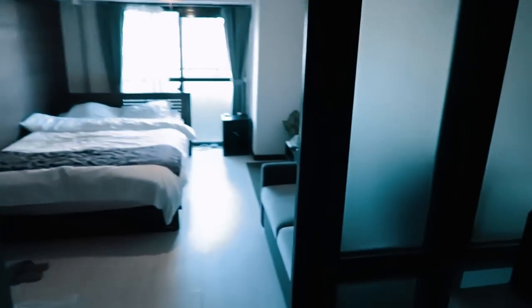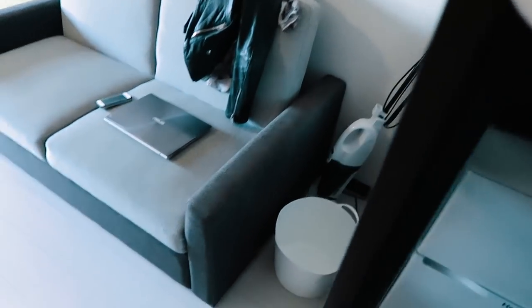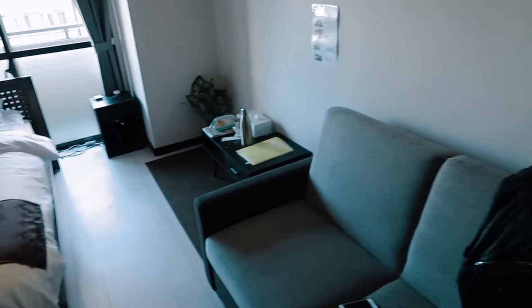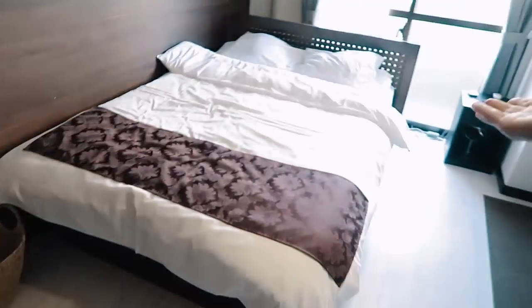Okay, and then we walk in and we have this sliding door here. And welcome to the main room. This is bigger than the other Airbnb, all together. This is also a sofa bed. An actual bed, and in there we have a futon, which I'm not going to use because I have this lovely comfy bed.